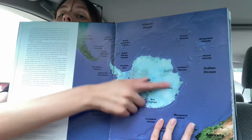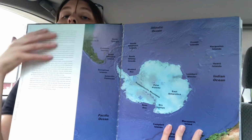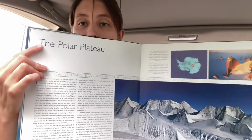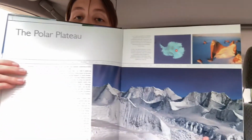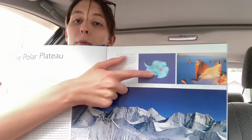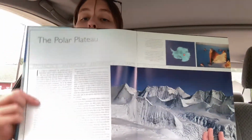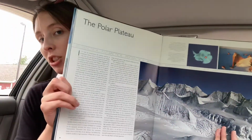We have it labeled here, and the book divides by the area. So we have the Antarctic Peninsula, the Polar Plateau, East Antarctica, Transantarctic Mountains, dry valleys, and the book breaks it down into sections. So this one's the section of the Polar Plateau. We have a lot of pictures. They also have this little map with a red dot that helps indicate where they're talking about, which I thought was really, really helpful. And they do have these little essays on the side which give you history and more information about the region that you're in.